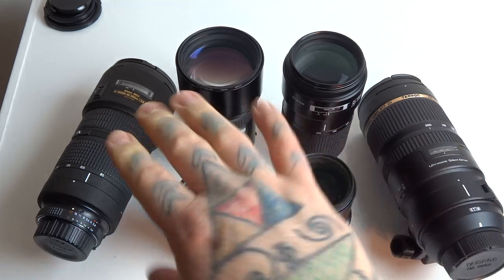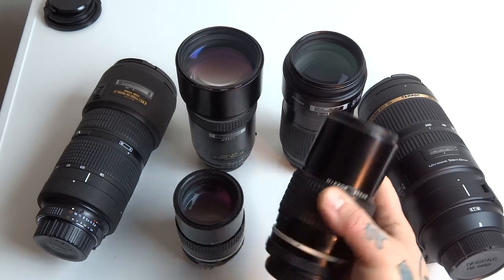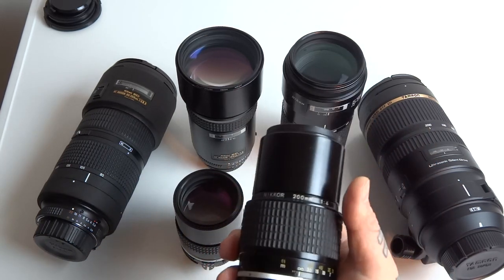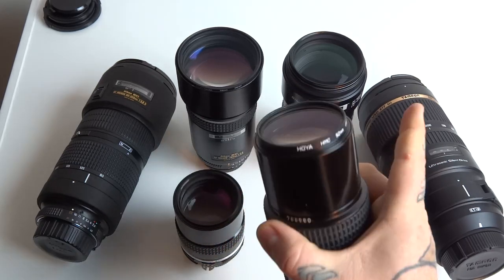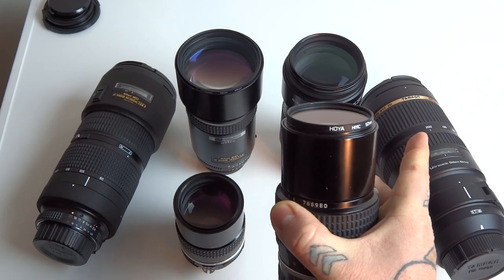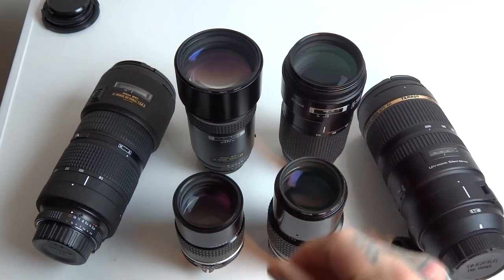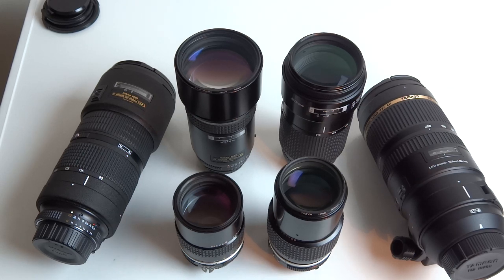23 elements, 16, 5, 9-bladed aperture, perfect bokeh, built like a fucking brick shithouse, less than $100, will pound the dog fuck out of either one of these expensive zoom lenses. In its spectrum of use. Right? Pretty understood? I think we've got it right.